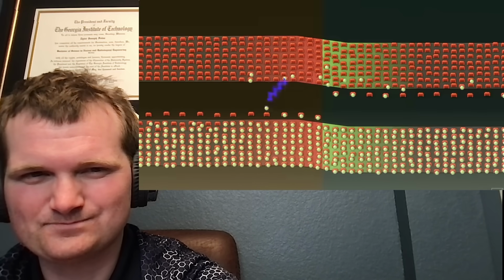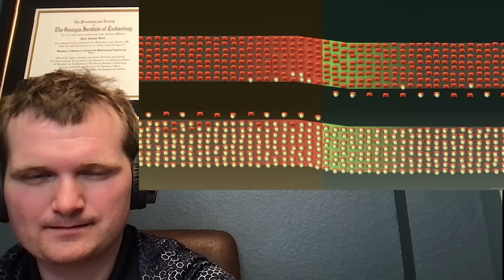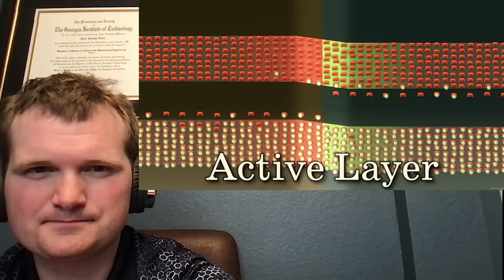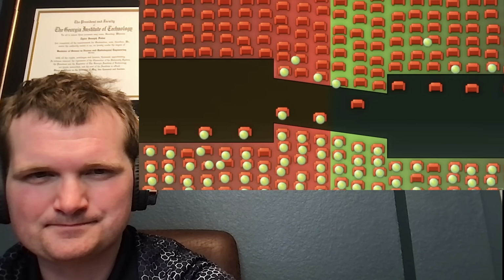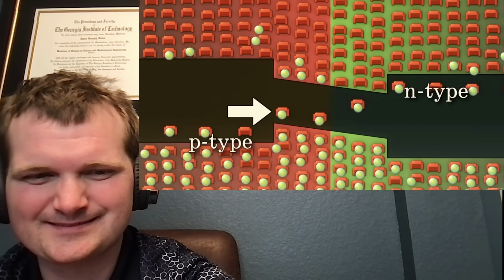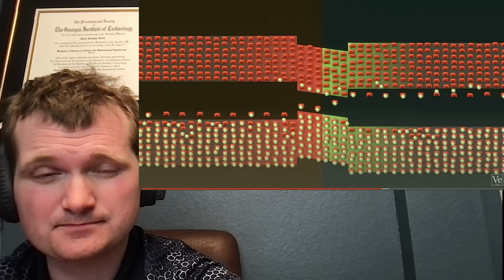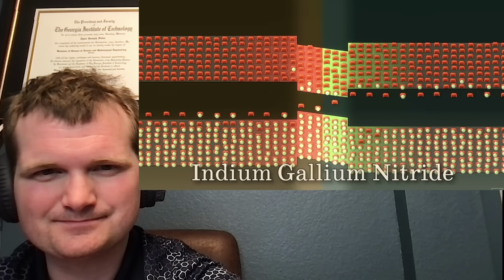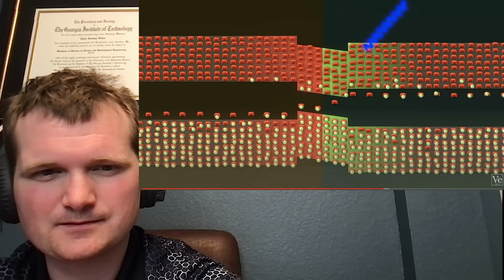A known trick to increase the efficiency of LEDs was to create a well, a thin layer of material at the PN junction called an active layer, that shrinks the band gap just a bit. This encourages more electrons to fall from the N-type conduction band into holes in the P-type valence band. The best active layer for more doping gallium nitride was already known to be indium gallium nitride, which would not only make the band gap easier to cross, but also narrow it just the right amount to bring its blue-violet gap down to true blue.